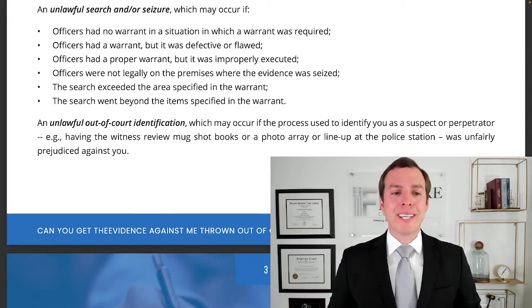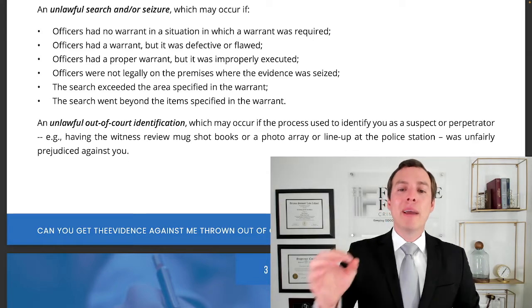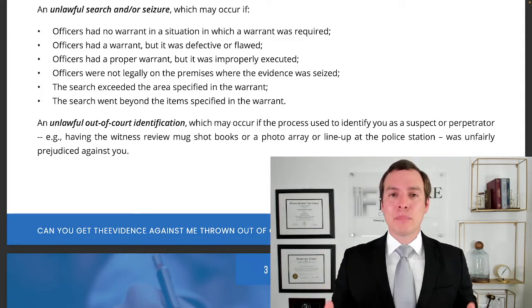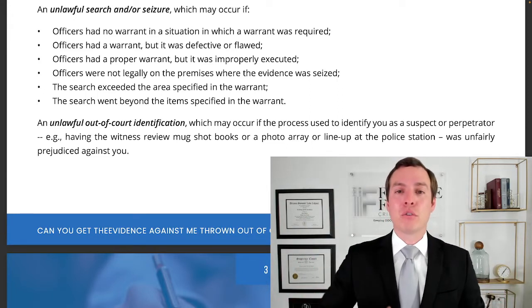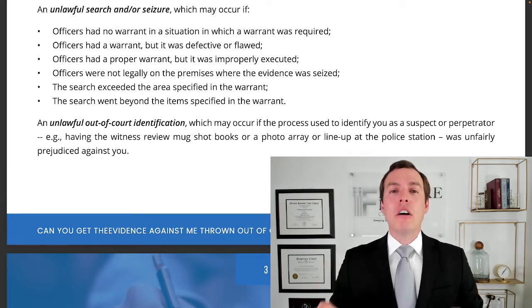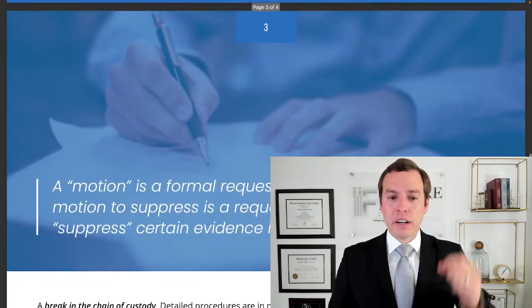The next reason is an unlawful out-of-court identification, which may occur if the process used to identify you as a suspect or a perpetrator, i.e., having the witness review mugshots or a photo lineup or a lineup at a police station, was unfairly prejudiced against you. Very advanced work here.